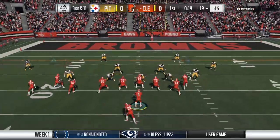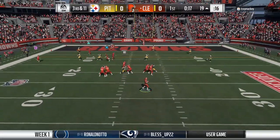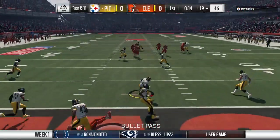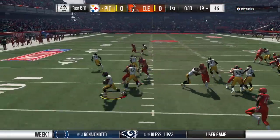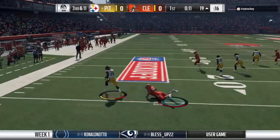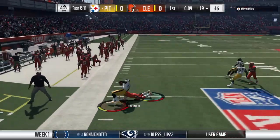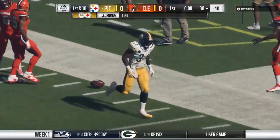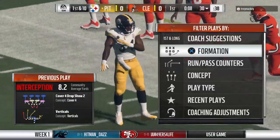Here we go now. Back to throw here. Into heavy traffic, and it's intercepted. Able to get there and pick it. So the first interception of his career under center, and you knew it was going to happen sooner or later.